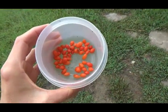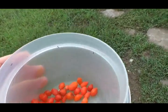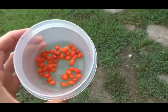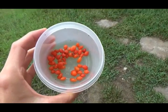This doesn't look like much, but it's really the most I've ever harvested at one time. I don't know if you can see the ants that have gotten to them. I'm going to go in right quick and rinse them off, and then come out and we'll start dealing with our bed.